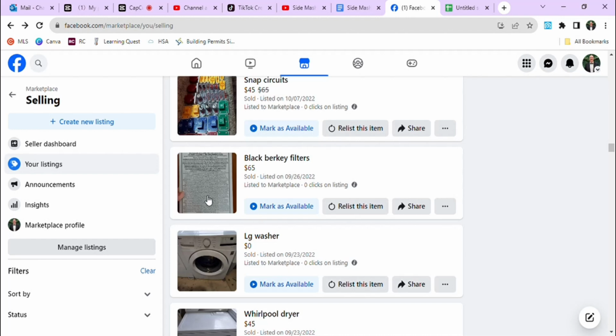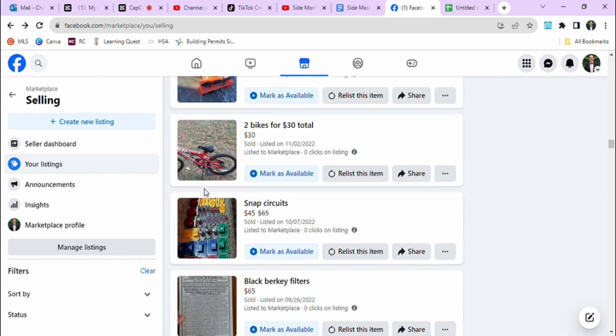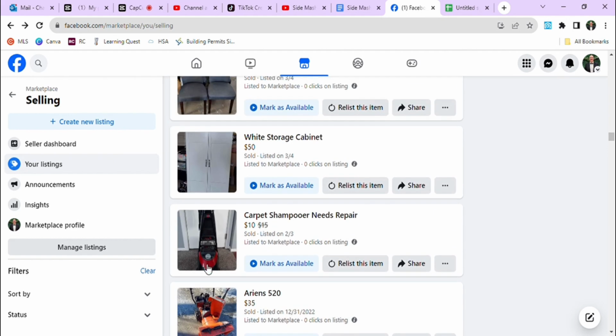Berkey filters. So this one, 2022, so not that long ago. I got this one at an Amazon bin store, so buying stuff, $5 right there. Looked it up, brand new, a lot more than that, sold it for 85. Snap circuits, bikes, snow blowers, carpet shampooer. This carpet shampooer, we used that to clean carpets, borrowed out to family, friends, got lots of wear on that. It stopped working, got $10 for it. Man, that's a lot better than throwing it in the trash.